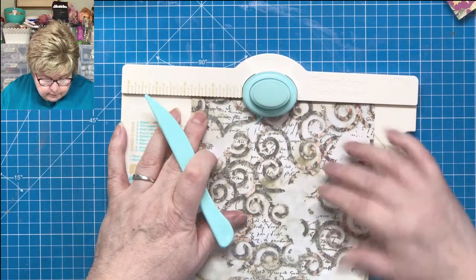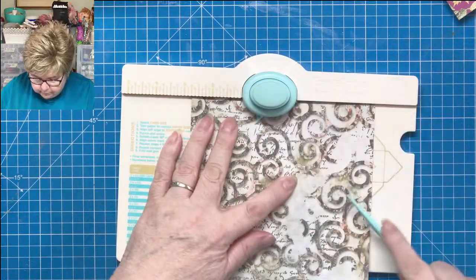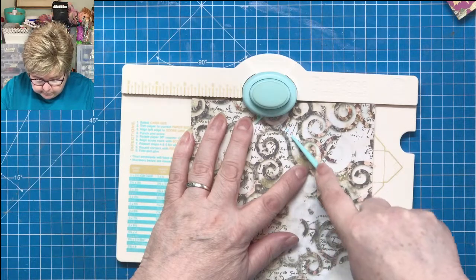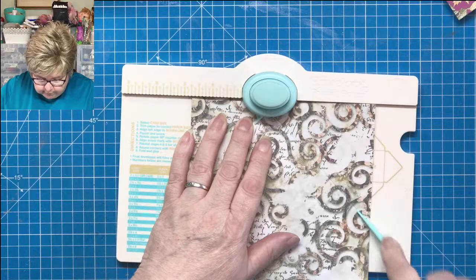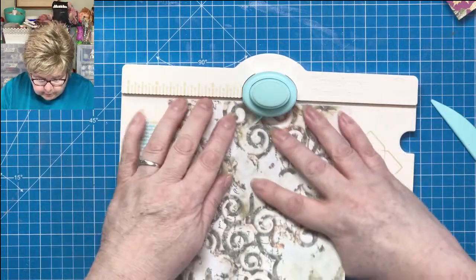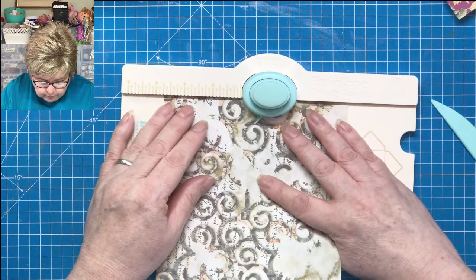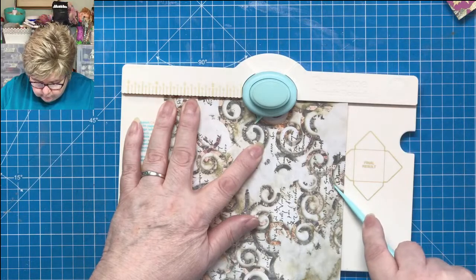So it says to do it at 2 3/4. I'm remembering to punch this time, which I didn't last time. And I'm following that score line. I'm still very newfangled with this. I absolutely love it. And then you get that score line on the mark. Punch it and score.